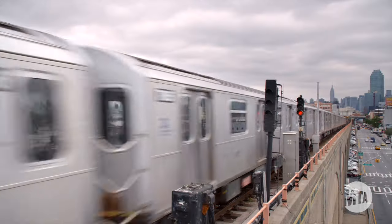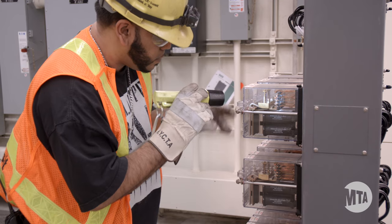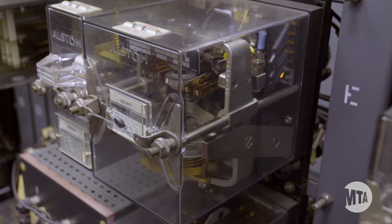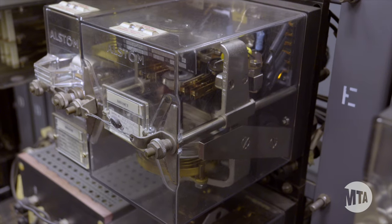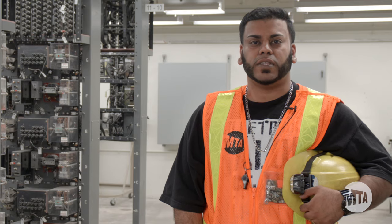Being that the subway system was built by three different companies, there are many different types of signals, switches, relays, and other components that make up the subway system. This makes the job that much more challenging, but it is a challenge that I do enjoy.